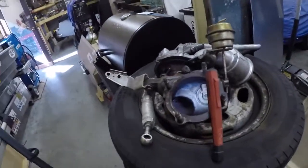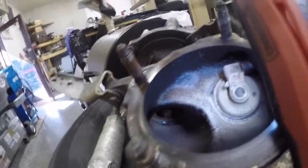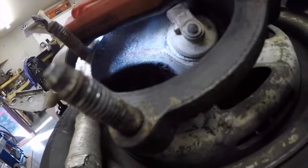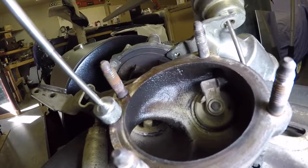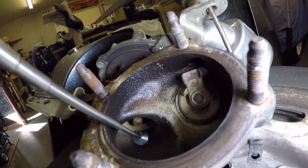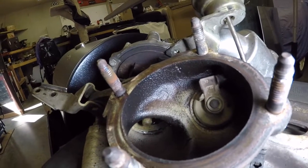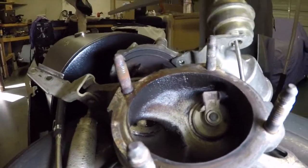and got my little light. Everything looks fairly clean in there, but this is going to be a challenge to see. Let me try relighting this. The creative use of a magnet so I don't have to stick my finger in there. And you can see that that impeller is moving around all over the place. Let me grab a screwdriver.